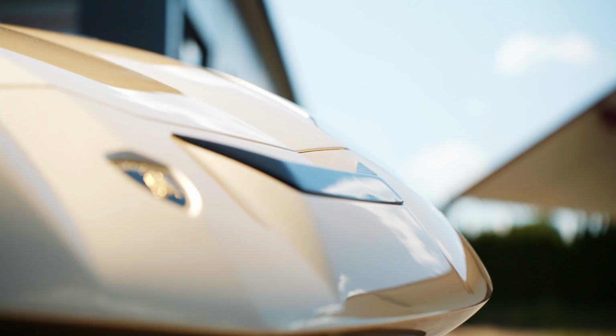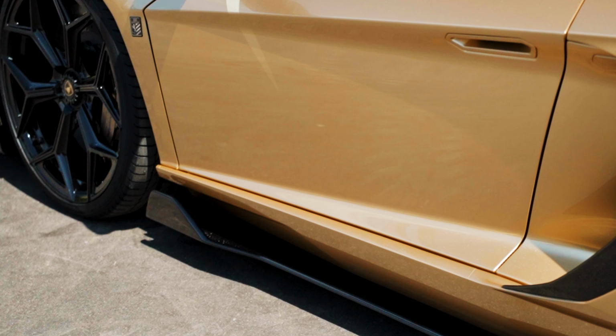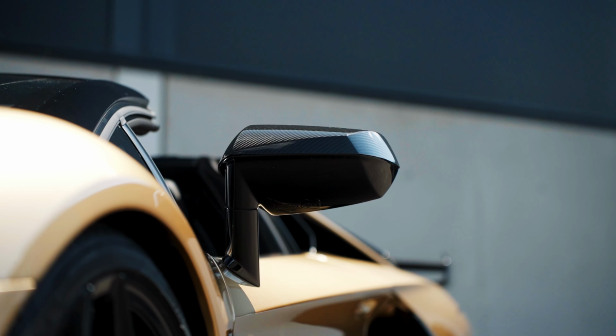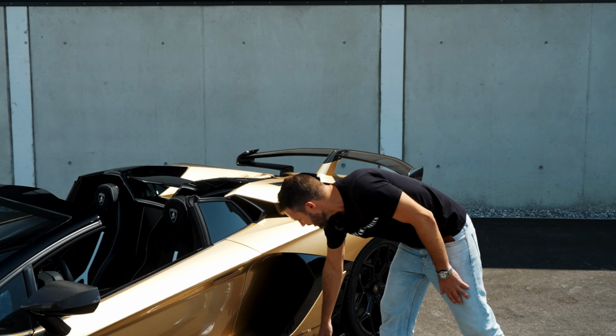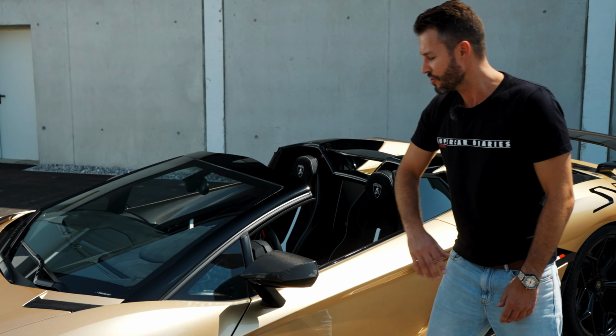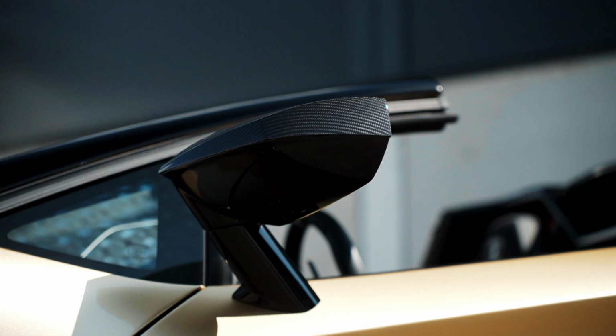Now, if you have a supercar, but you don't have something around the waist, i.e. our side skirts or the mirrors, it'll kind of look like somebody wearing a bikini. So that's vital, especially these bits over here in carbon fiber over there, and these gorgeous mirror caps. I think they look specifically good with the golden color, don't you think?